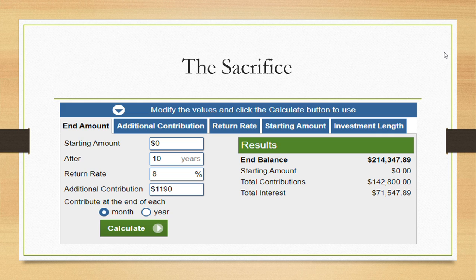Her end balance is going to be $214,347. Of that, she's only contributed $142,800. $71,500 was interest. Sorry, not contributed. That's pretty impressive. Let's say Cheryl has 20 years to save.